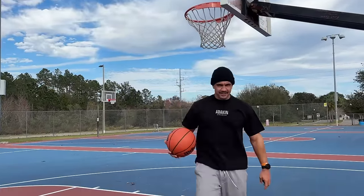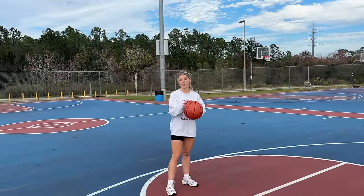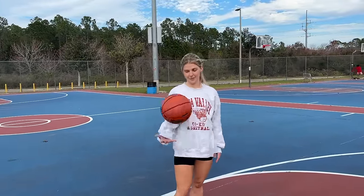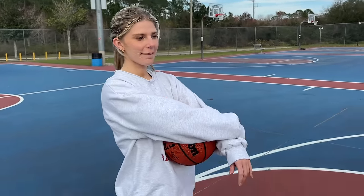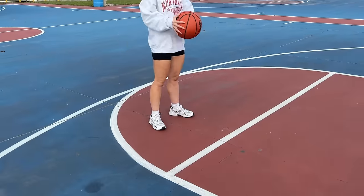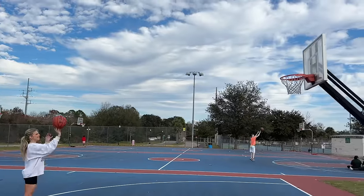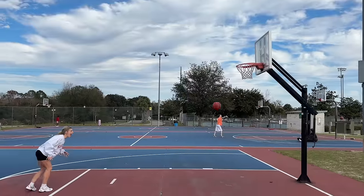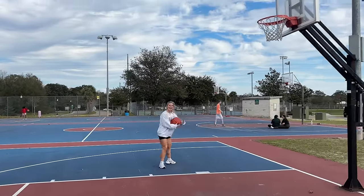Not bad. That scared you. No, it didn't. Will she win or lose? H-O to H-O-R-S-E. It's game point. This is game point. If she misses this, I win. As you can see, she's a little bit behind the free throw. Let's see it. You did good though, babe. Let's play again. I lost by a landslide.